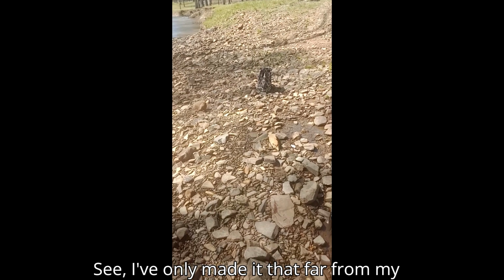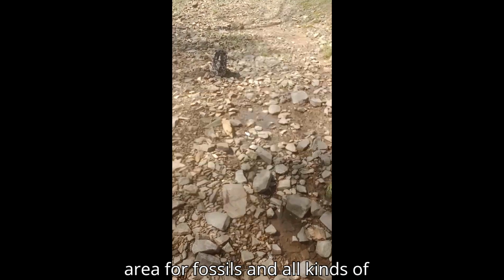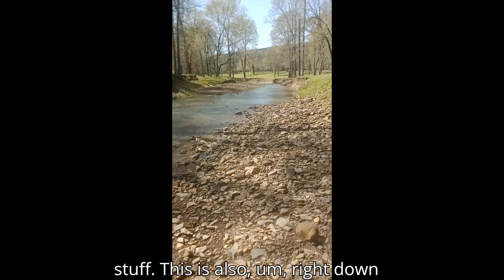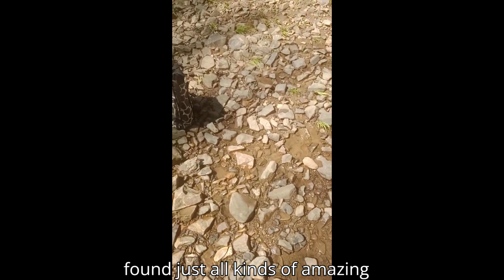See, I've only made it that far from my little pack. Just like I said, this is such a great area for fossils and all kinds of stuff. This is also right down there. I found an arrowhead. I found just all kinds of amazing stuff.